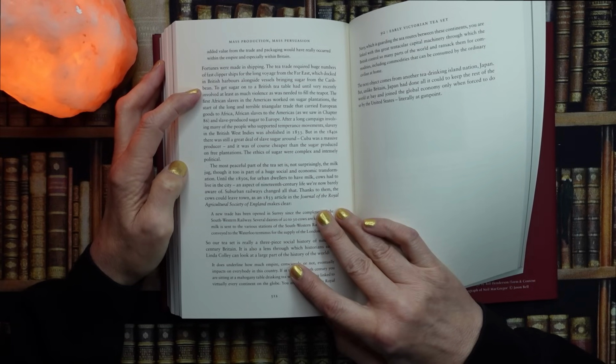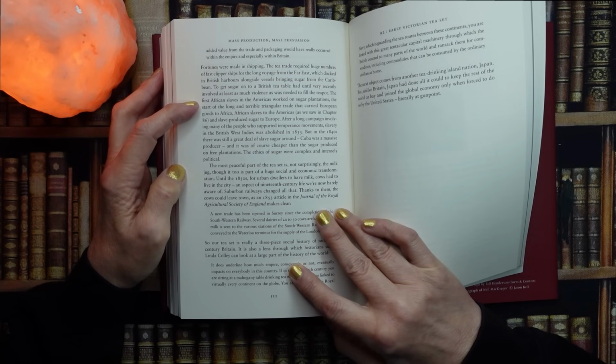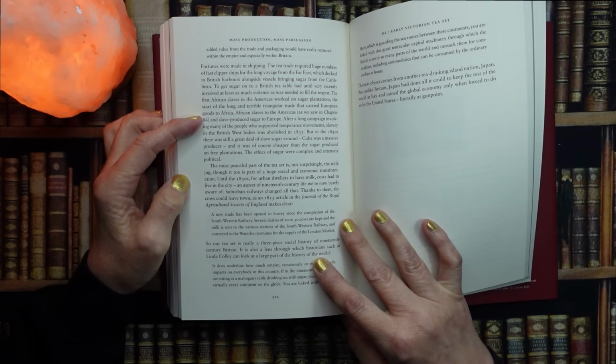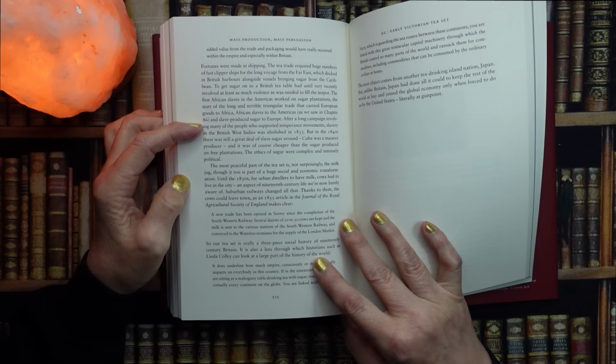To get sugar onto a British tea table had until very recently involved at least as much violence as was needed to fill the teapot. The first African slaves in the Americas worked on sugar plantations, the start of the long and terrible triangular trade that carried European goods to Africa, African slaves to the Americas, and slave-produced sugar to Europe.